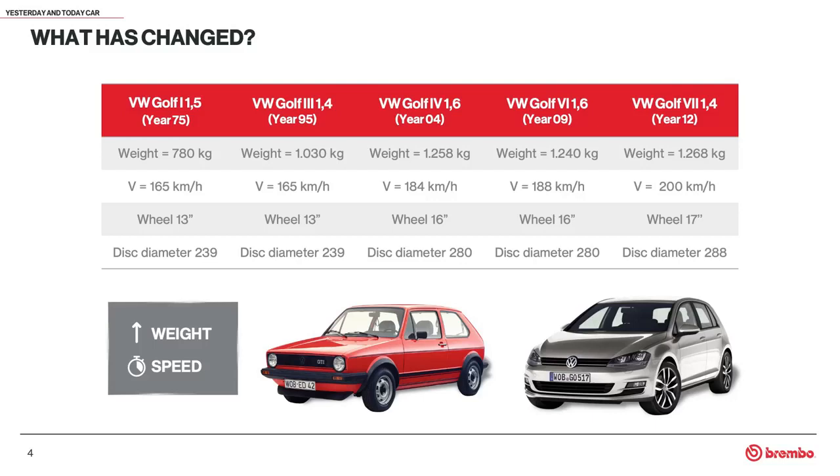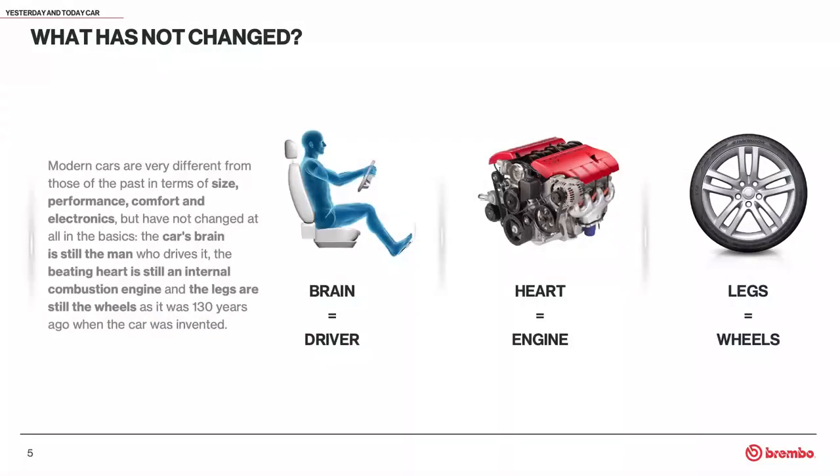The increase in vehicle weight and speed over the years has made it necessary to fit increasingly powerful braking systems in order to dissipate the kinetic energy and hence the heat generated during braking. Having looked at the aspects of car design that have changed over the years, let's now look at the aspects that have remained basically the same.